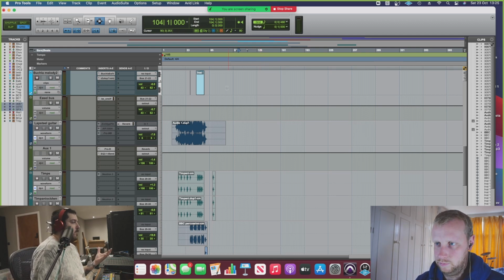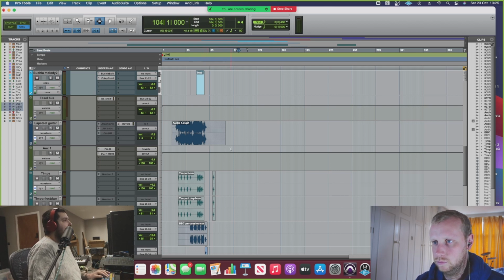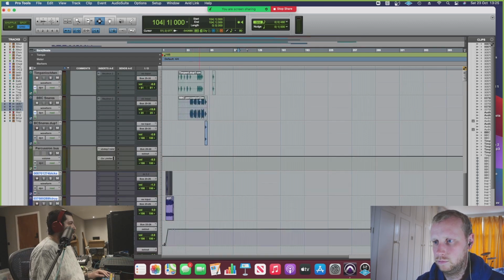Lap steel and pedal steels definitely have a unique sound with the way you use a bar to slide up and down to the notes that you want, rather than a normal guitar. And I think if you do slide guitar, it's still not quite the same sound, just because of the differences between how a lap steel guitar works and how a regular guitar with a slide would work. But yeah, and then we've got some percussion down here.